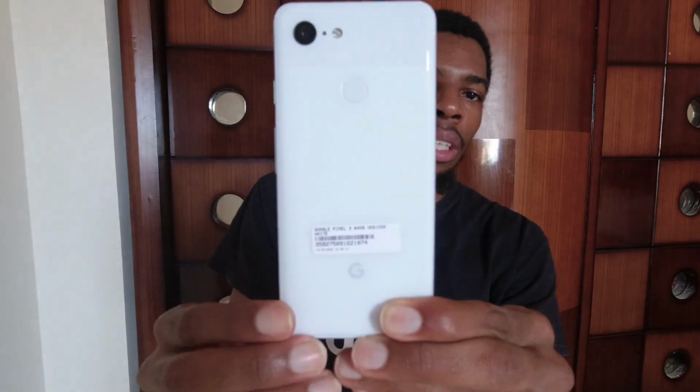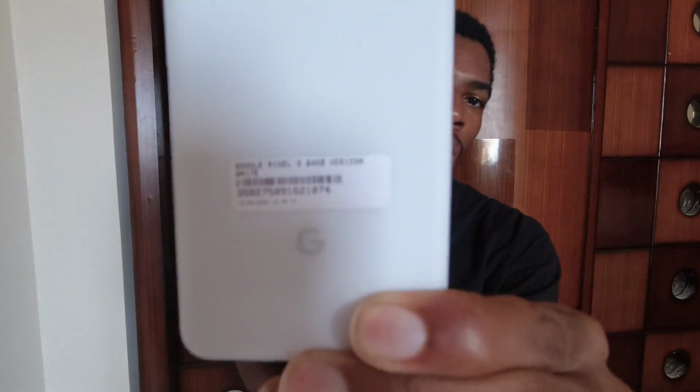So this one is white. See, still got the sticker on there. I haven't even peeled it off. I just put it straight into the case. White with a green button on the side. And it is a Pixel 3 64GB version. I consider this to be my main phone.